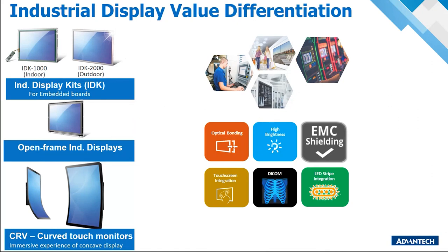And then there's also another part, which is the warranty. Not so much warranty, but the product availability. Product availability in the sense of maybe I need it for 7 years, 8 years of production. A typical industrial display usually will phase out in 3 to 4 years.